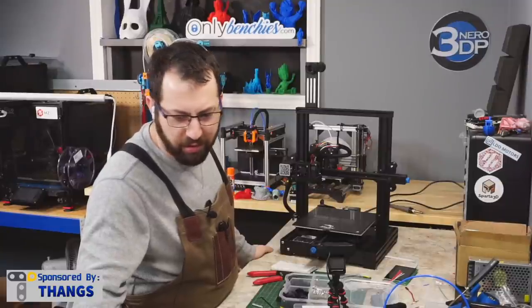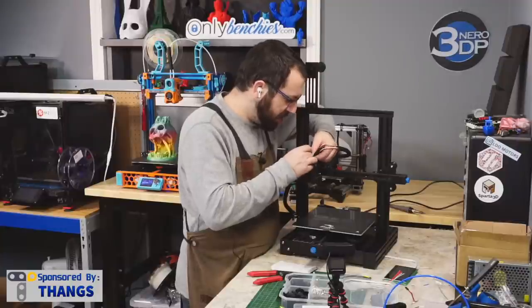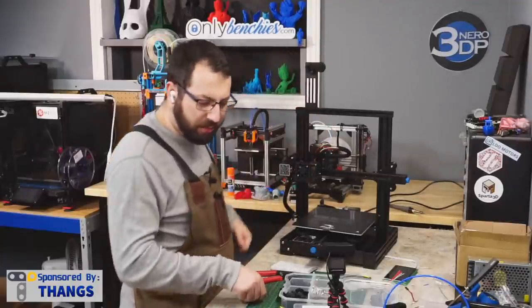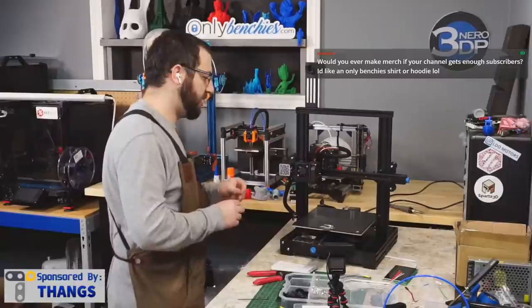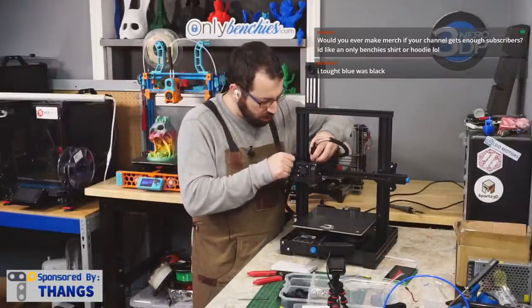Hour 42, still waiting for the PID tuning. Well, it would be running Klipper, which doesn't take the life cycle of small insects to do a PID tune in terms of time. So we'd be okay there.